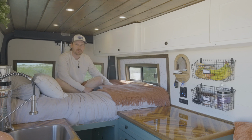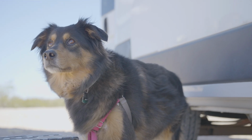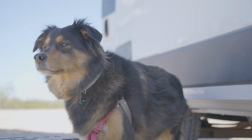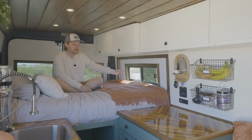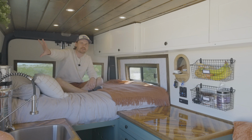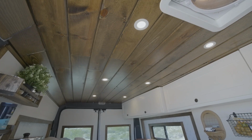We wanted the bunk window up here because we knew Hops was going to lay in the bed all the time. She actually just lays right across this blanket right here, and then she just looks out and sniffs the air. This is her spot right here. And then in the summer when it gets warm, or just when we're in warm areas, we wanted to create that cross draft between this window, our sliding door window, and then our Maxxair fan.